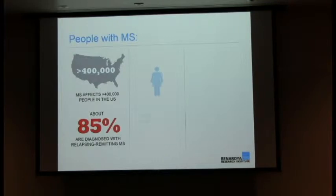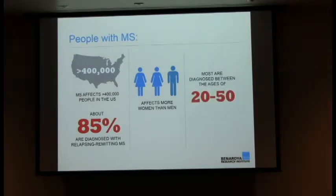And like many autoimmune diseases, MS affects more than two times as many women as it does men. And it is the most common medical cause of neurologic disability in young adults because it typically presents itself between the ages of 20 and 50.